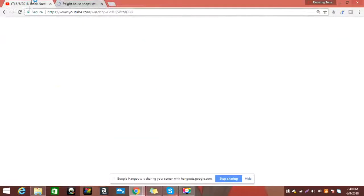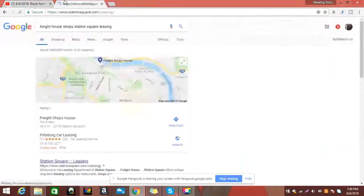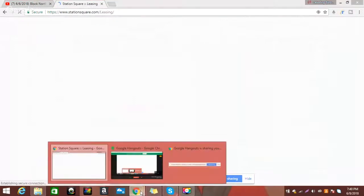Oh, they have a big freight elevator. You know where the high-rise elevators are at Station Square? Donovan, the high-rise elevators in Commerce Court.